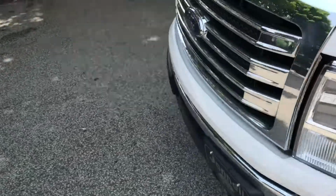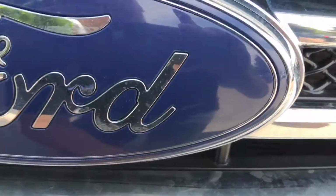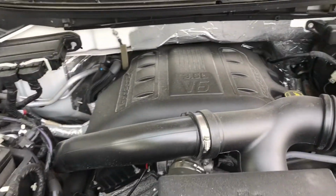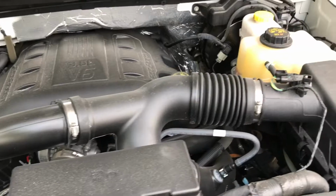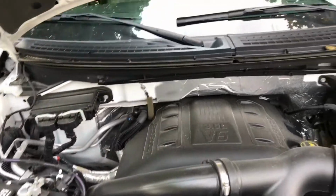And then coming up under the hood, find the latch. See, Ford's 3.5 liter twin turbo EcoBoost V6. Pretty powerful truck, a lot of torque. Most definitely.